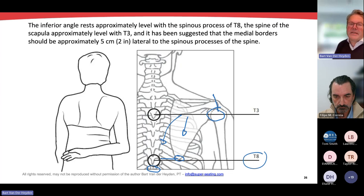If you want to test this, you can palpate the lower apex of your own scapula. If you're moving upwards, you see it sliding upwards, and if you're moving down, it's moving down on the thoracic spine. So if you have an active user, T6 is a good point, because that allows migration of the scapula over the thorax. That's a good spot.